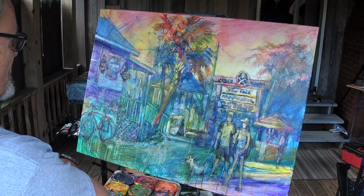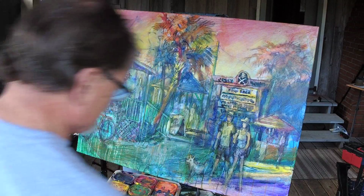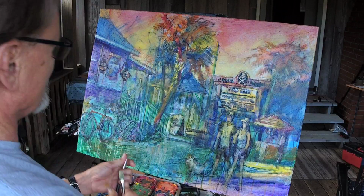And with Mike's correct critique a minute ago, I need more light, which I'm more than happy to do, because if I was just painting on my own, I would say, yeah, everything's here. It doesn't go light enough. So here we go again.